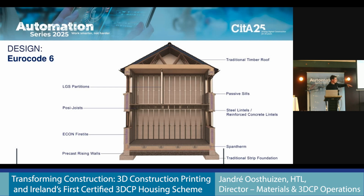So then with the traditional strip footing foundation, we've also realized it's much more efficient when you decouple your foundation system from your wall system. So we use prefabricated and precast components for an entire subfloor system. That allows us to only bring the printer to site once that is ready for us to start with the superstructure. So you're saving about a week's time, where you don't have to be on site printing the rising walls. If you use precast systems, it's much more efficient. You save a further week on site.